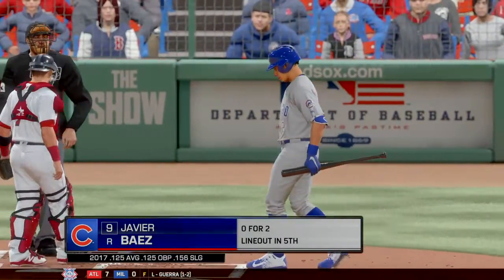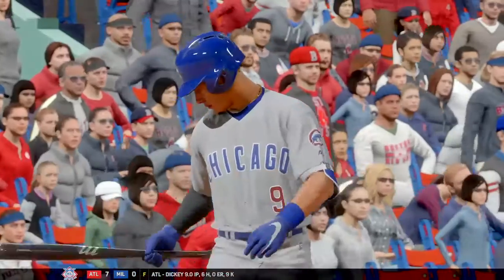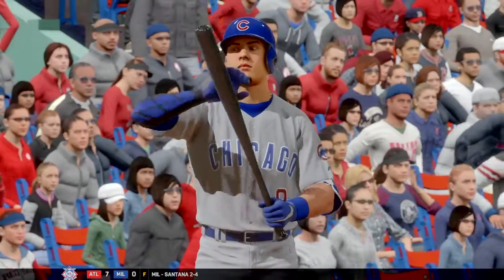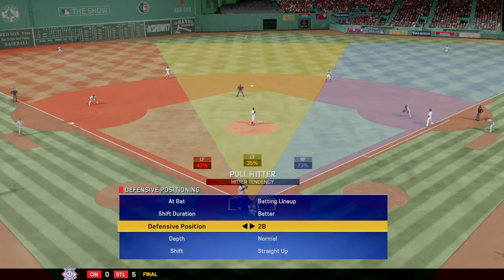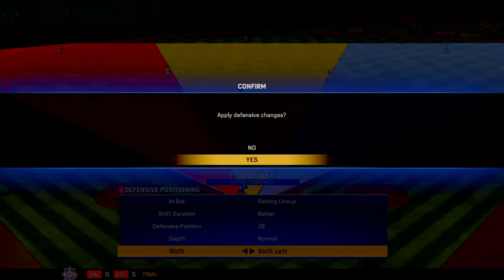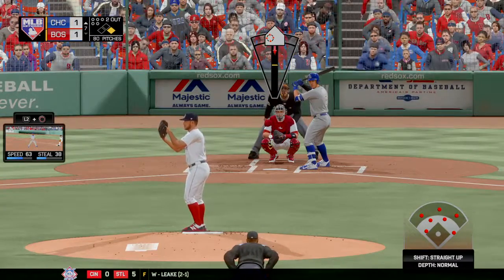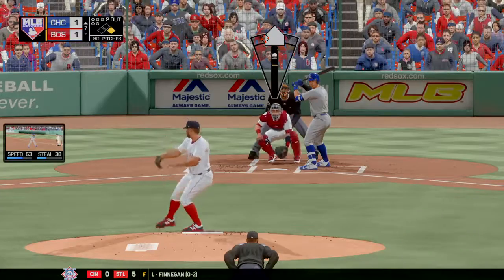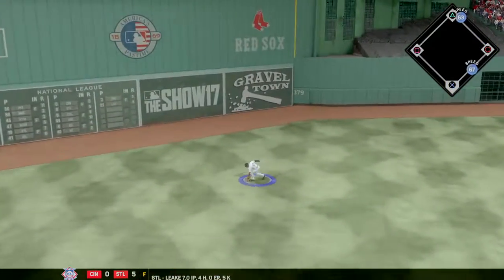Ready once again, Javier Baez. He started out the evening 0 for 2 so far. He's set and the pitch. Hit hard towards center, and that's in there. Base hit.